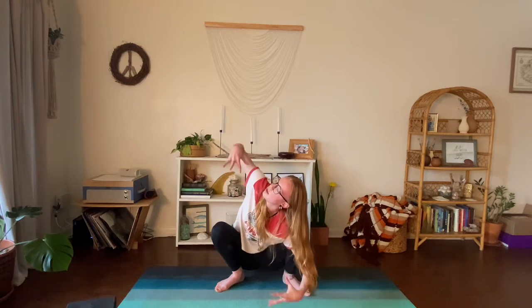On your next exhale, slowly release the bind. Re-extend the arms. Bring it back to center. Inhale, lift. Exhale, we'll bring the sit bones down. Just come back into a nice, easy seated position.